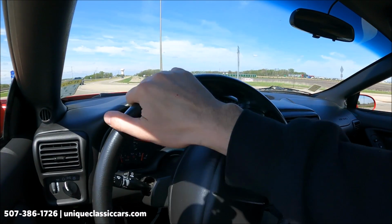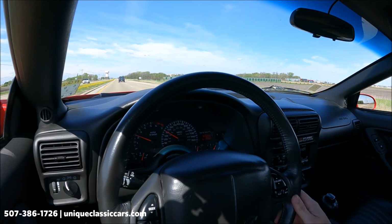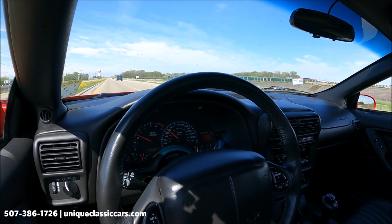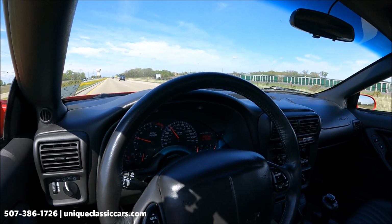Corners easily and doesn't lean much. Very good cornering. Something in the glove box just slid. I don't know if you heard that. That was not the car. Nice quiet ride from this Camaro.